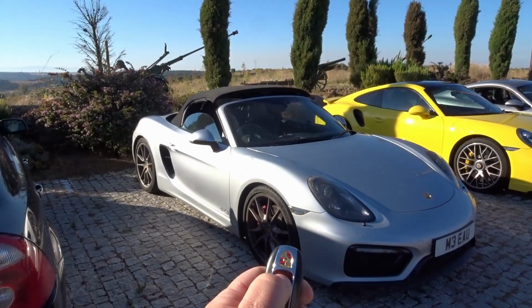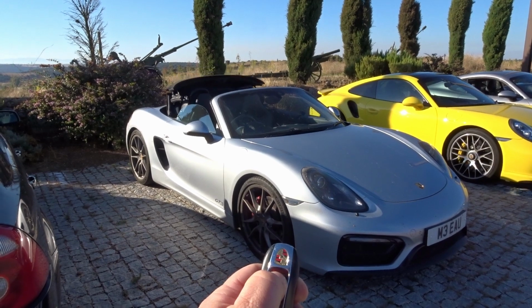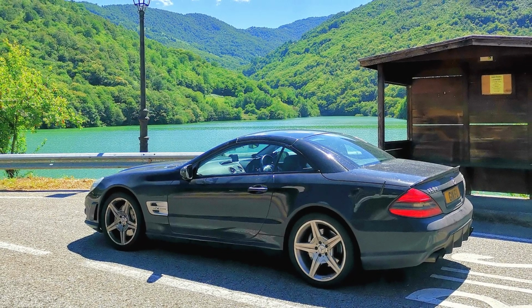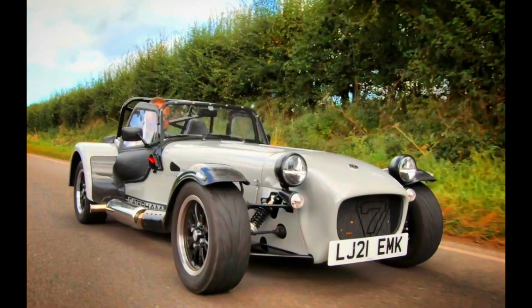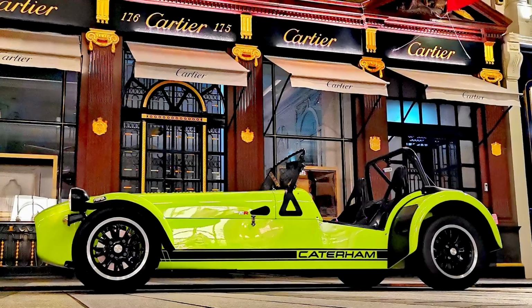They're 80 grand, so I thought, well, I need to knock it back a little bit. So then I looked at Porsche 981 Spiders, like Captain Andy's. They're about 50 grand, and then my mate Chris let me have a drive of his SL63, I think it is. They're about 30 grand. Then I looked at some Caterhams, they're 40 grand. Then I had a look at some second-hand ones, even like 10-15-year-old ones are 30 grand.